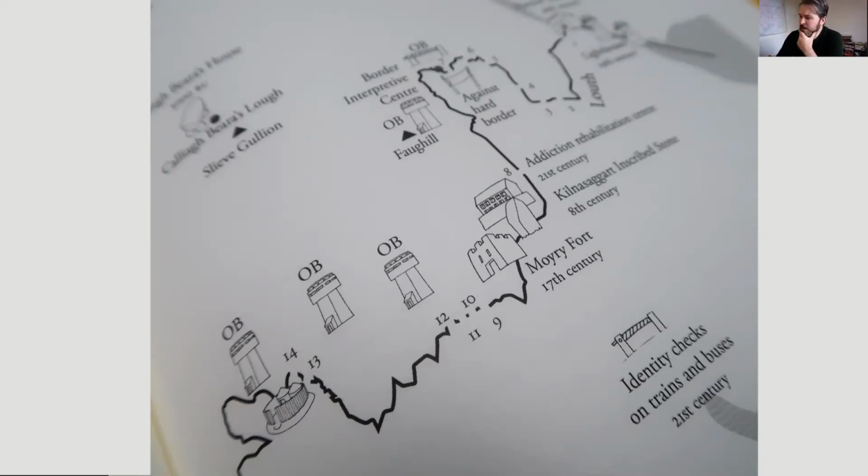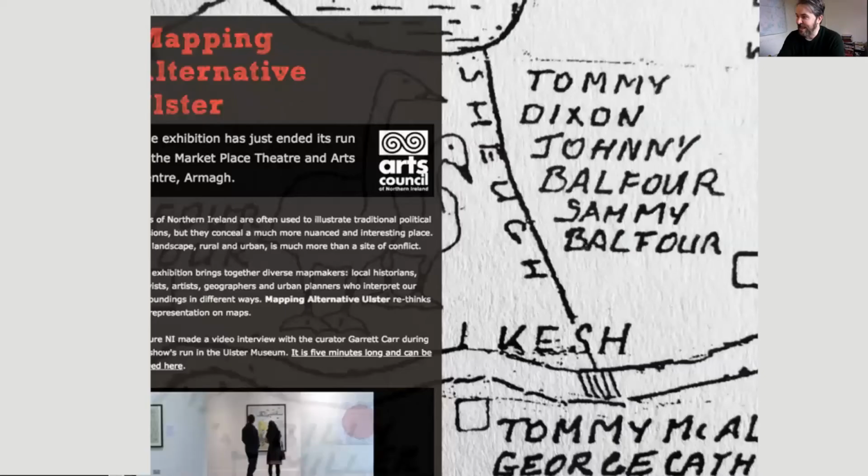So as I was making these maps, and these maps were put together over several years, this naturally made me very interested in the kind of work that other independent cartographers were doing. And this is where we get to the part for curators, because I had a go at being a curator. And I'm sorry for people who are trained professional curators, you probably think I'm a terrible amateur, but I felt I was getting into that space when I came up with this exhibition, Mapping Alternative Ulster.